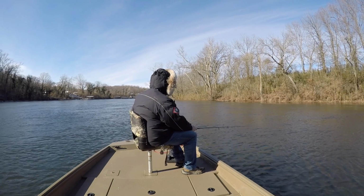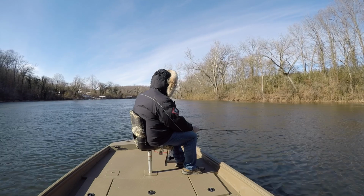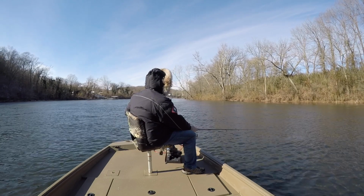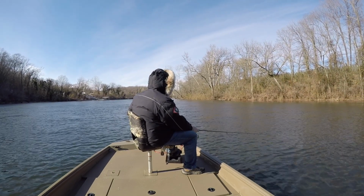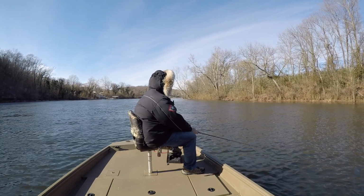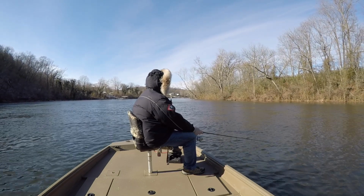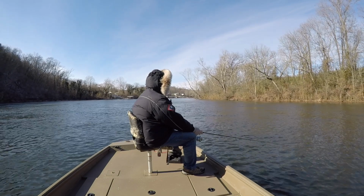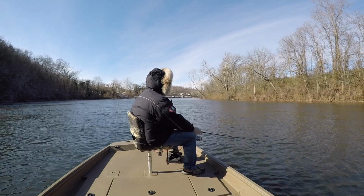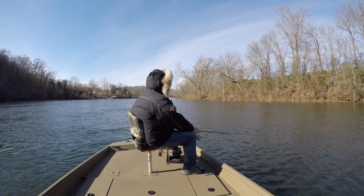Bit of a wind blowing around the corner now. Even with the 4 units running, if you get too strong of a wind, you'll still need to give your boat a little bump downstream every once in a while with your trolling motor.